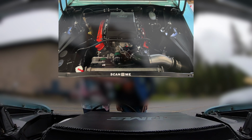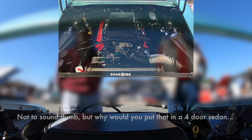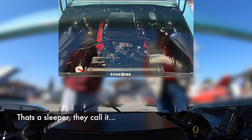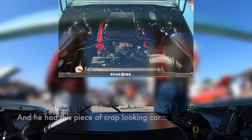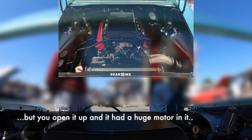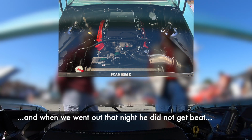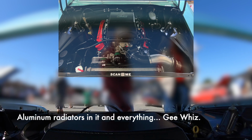Oh, they're working on it. Oh. Yeah. LS four door. How it sounds dumb. Why would you put that in a four door? That's a sleeper. I remember when we went up to Venice Beach, and he had this piece of crap looking car that opened up, and it had a huge motor in it. It was a sleeper. Yeah. And we went out that night. That's my first experience of what a sleeper was. Yeah. Radiators and everything.